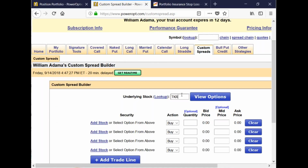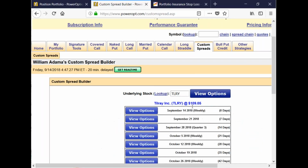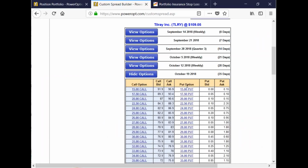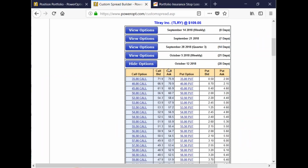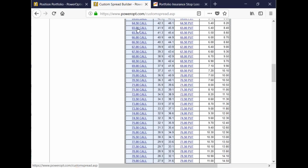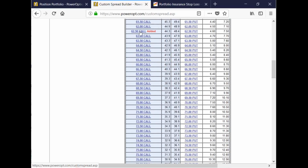Dawn, I'm going to put in my symbol first, TLRY. Sorry, let's go to October 19th. I'm assuming, did you say, oh, you said October 12th. My apologies. Few options for October 12th. Call spread 62.50, 66.50. Okay, add that. Shows me it's been added, 66.50.